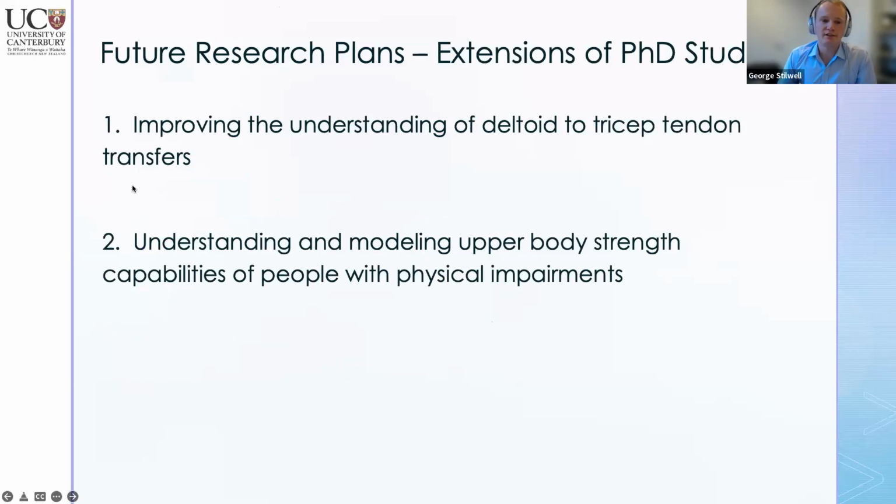So future research plans. One of the things that we'd want to use this testing methodology for would be to try and understand the deltoid to tricep tendon transfer in more detail. If we were able to get someone to do this testing before and then maybe a year after getting their tendon transfer, this would enable some pretty interesting insights into the effects of this elbow extension or this added functionality. And then there's a number of improvements that we'd want to do in terms of modeling the capabilities of people with physical impairment.